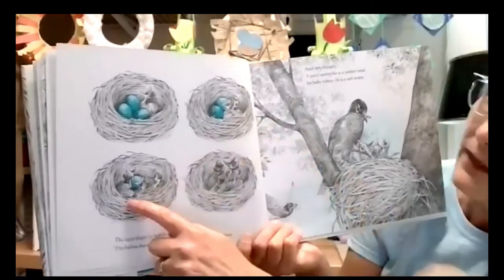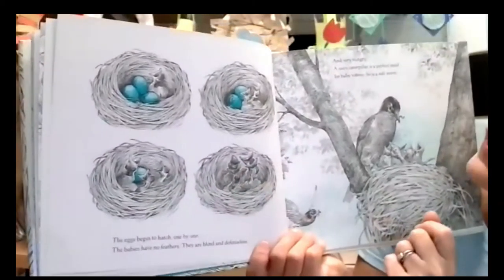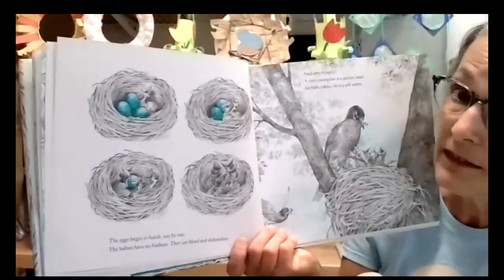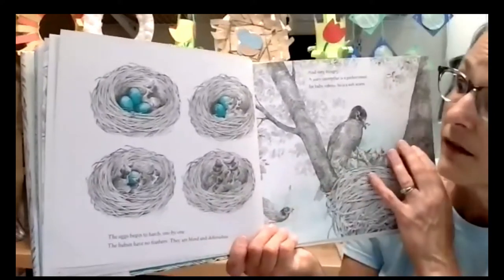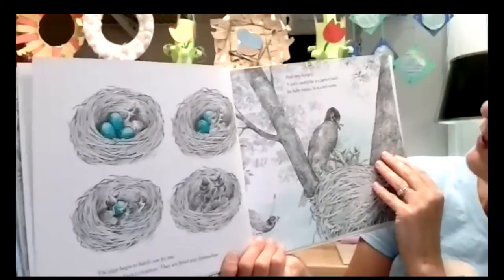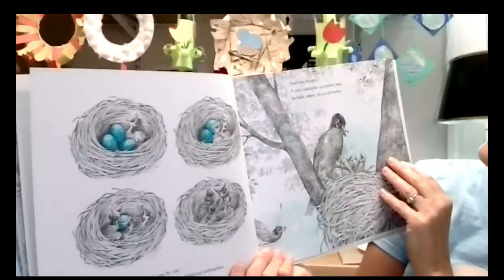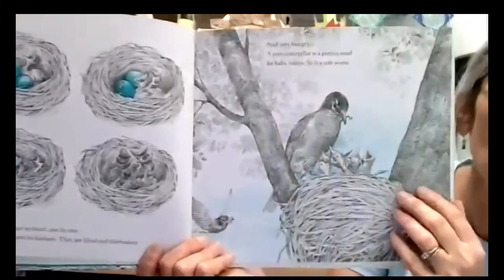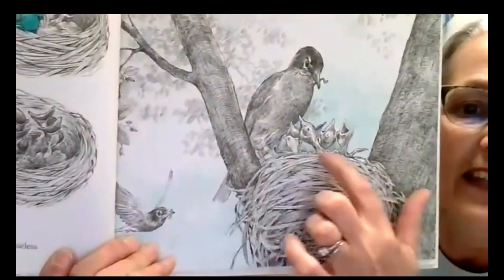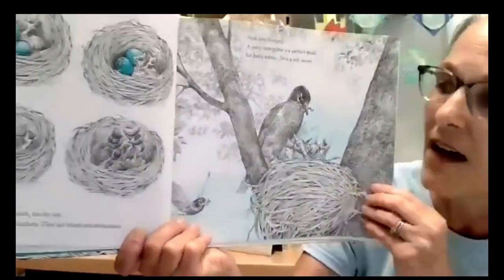So these are the babies, and their eyes are closed, they can't see. And they don't have any feathers, so they can't fly. And defenseless means that if something were to come, they wouldn't be able to protect themselves. They are very hungry. A juicy caterpillar is a perfect meal for baby robins. And so is a soft worm. Yum, worms. You can really see them now. You can see their little eyes are just beginning to open, but they are hungry.